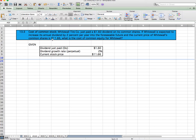Well, of course, the answer is in the back of the book for these anyways, but as long as you show me your work and show me the Excel way of reaching that answer, then I'm okay with that. Because my main objective is just ensuring that you can apply Excel to finance, and that's really what I'm looking for. So now, what's given from the problem is we have the dividends just paid.